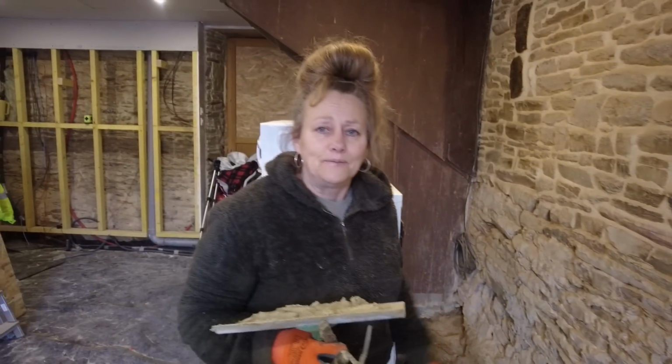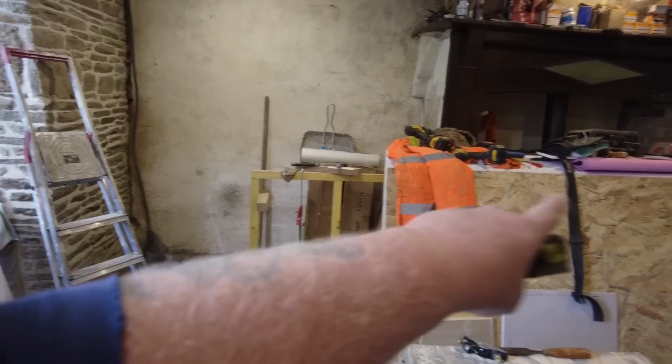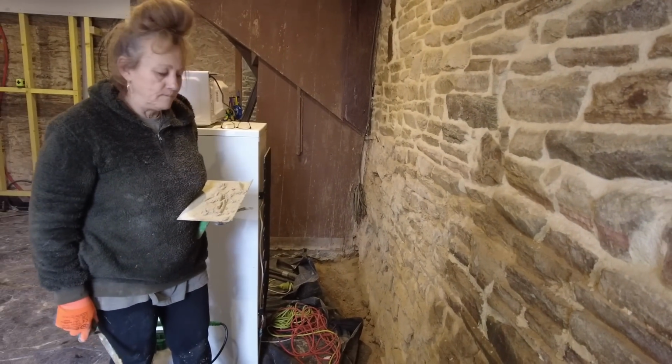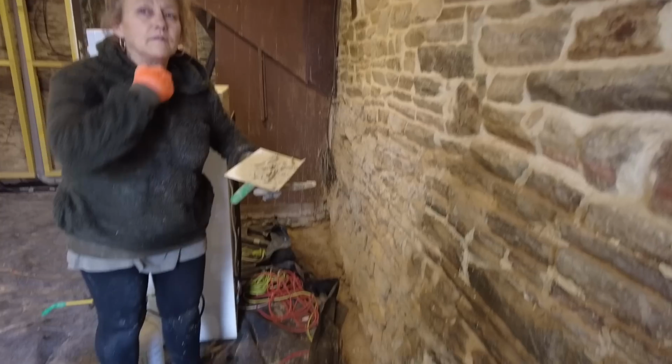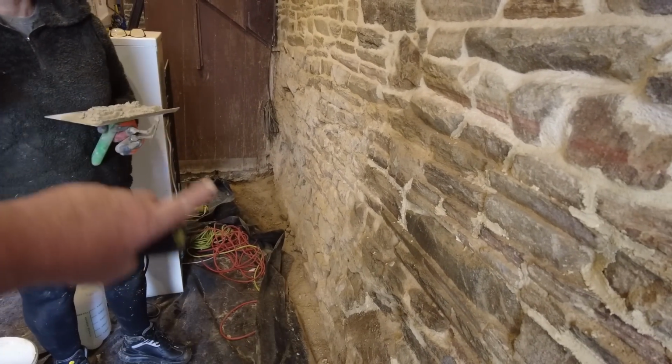Yeah, so we've got a framework. Let me just show them, Trace. That framework over there goes all the way behind there, and that goes over here. We were talking about panelling it, but we're now going to plasterboard this, oak top, wallpaper.